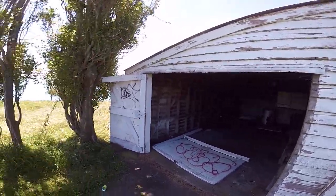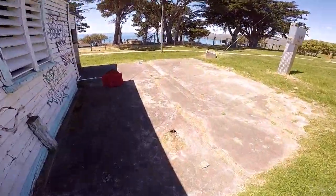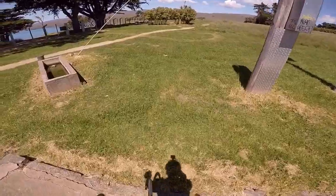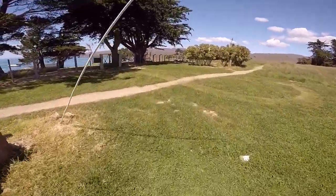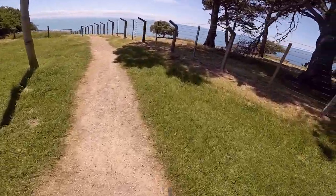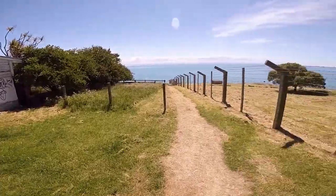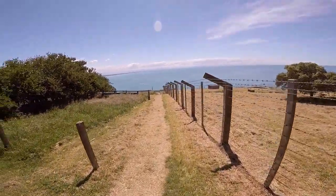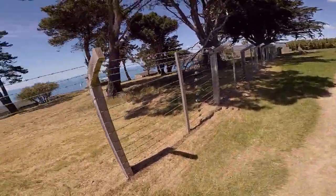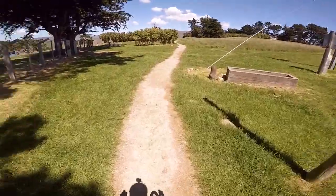Looks like a kitchen. So a cyclocross bike is definitely more suitable for me than this road bike, but I have no choice. There are many bikes here in Queenstown. This is presumably the way to the... There are many old buildings. Way to Cleve.